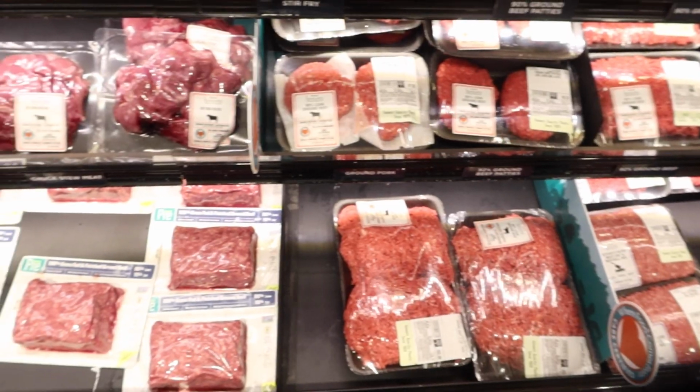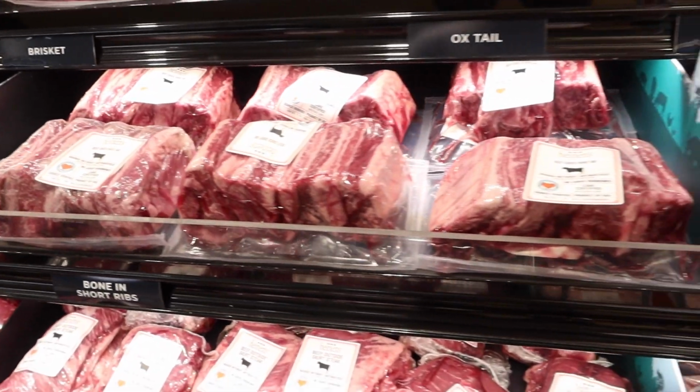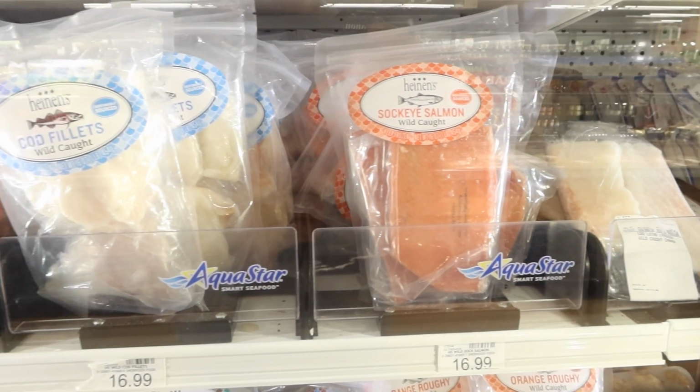Sound good? Let's shop. All right, in the store here, and I'm heading over to the protein section to see what I can even afford before we get to the next step. Most nicer cuts of beef are just gonna price me out of that $25 range, and even seafood, even frozen seafood can do that too. So I think my best option here is going to be chicken.